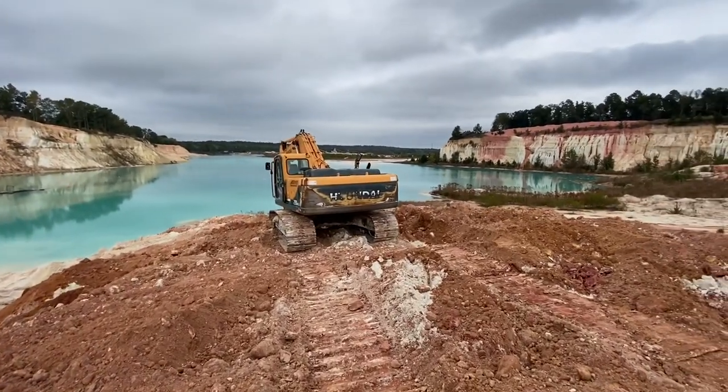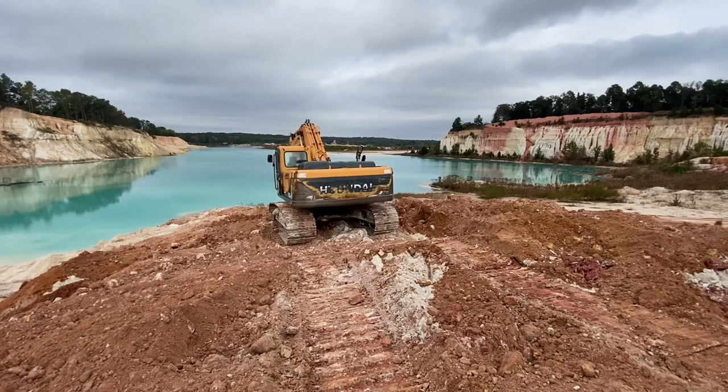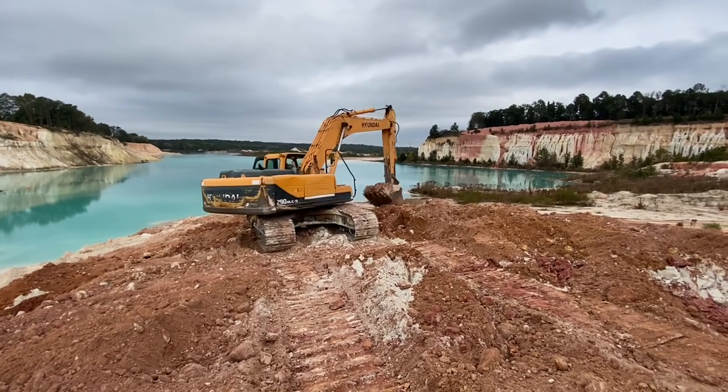Not a bad view from this office up here. Pretty blue lake. Make you think you're in the Bahamas for a minute.